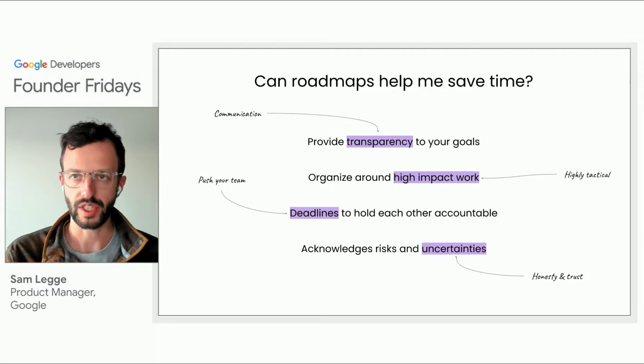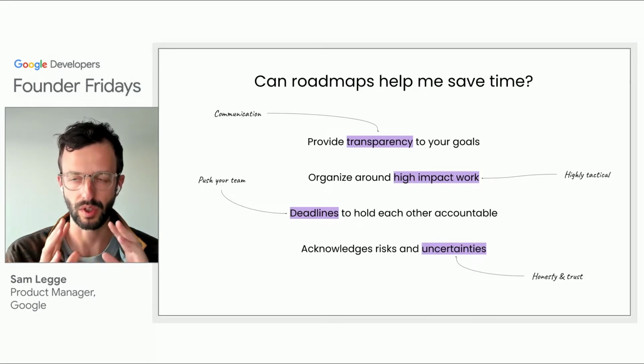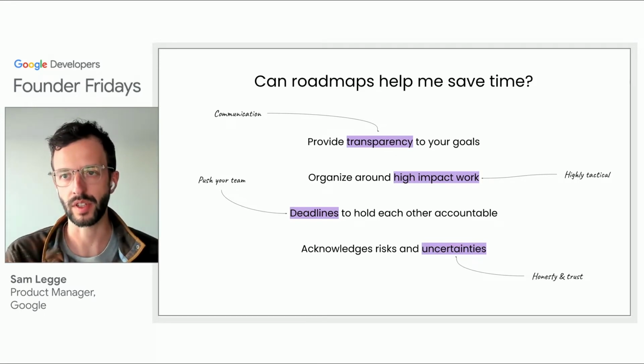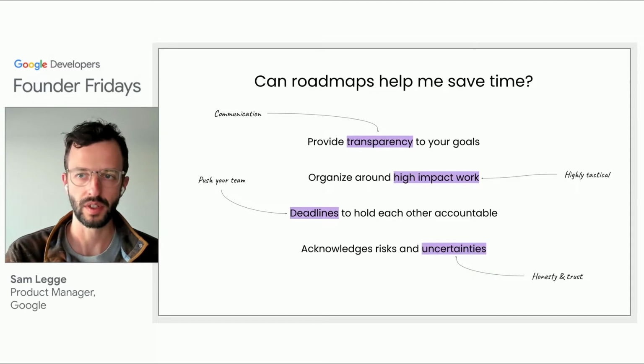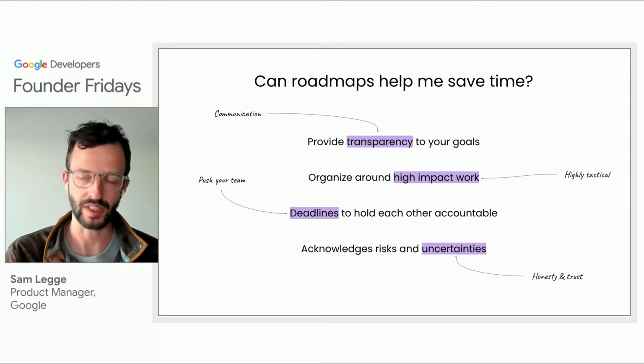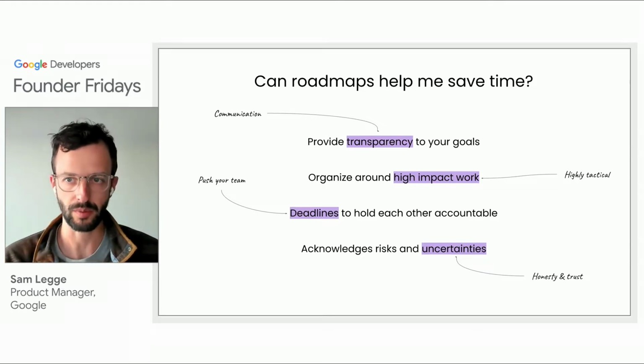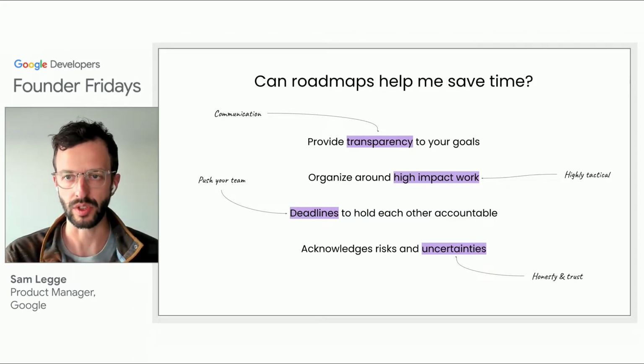So the question here then is, how can roadmaps help me save time? There's kind of four main things I think about when I think about why roadmaps are important at a startup. I know that many people are in one of two camps. One is, let's not waste any time on roadmaps, those are useless. And the other is, if we don't build the perfect roadmap, we don't know what we're working on, so we can't get started. I think there's obviously a really happy medium between those two.